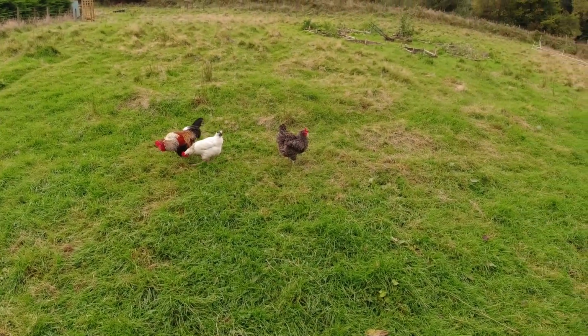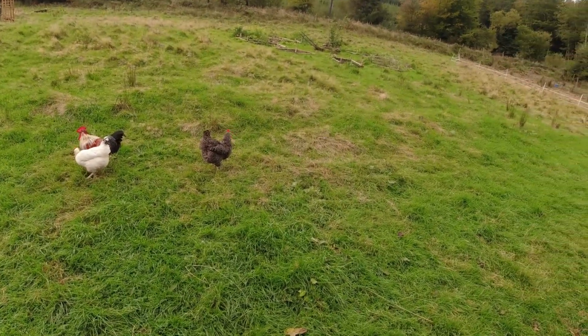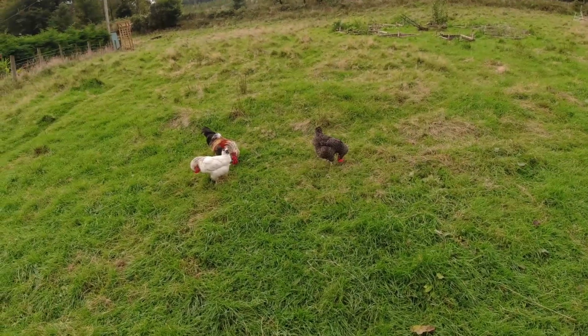So I'm using old rusty tools. A lot of the stuff I'm using is salvaged and just foraged. But I really like getting stuck in and getting involved, so hopefully I'll get better and improve.